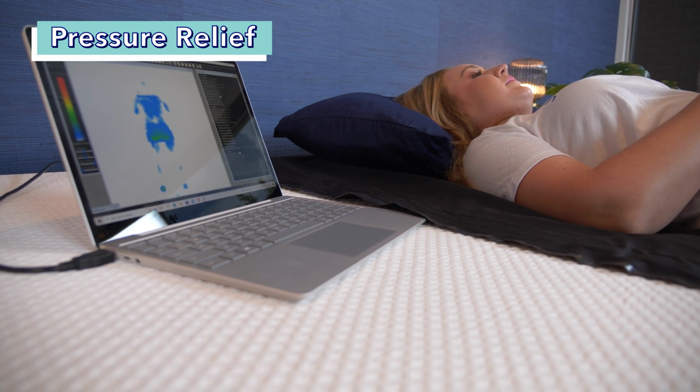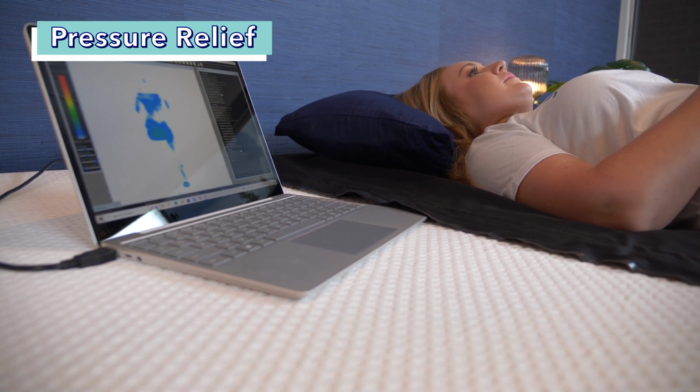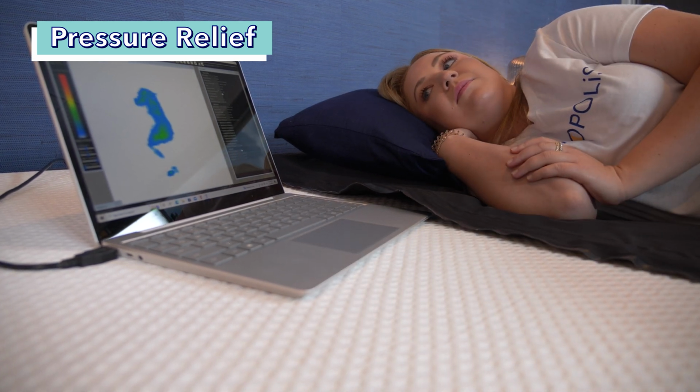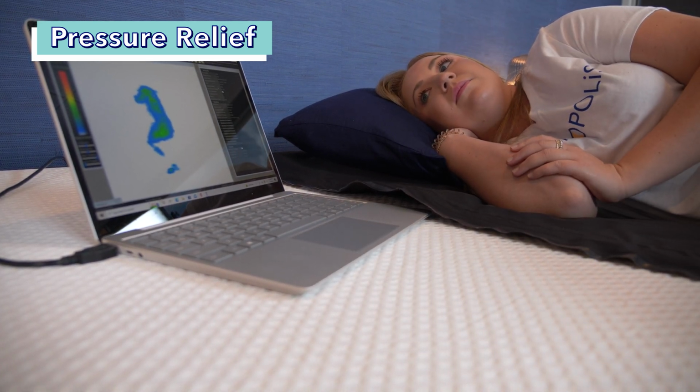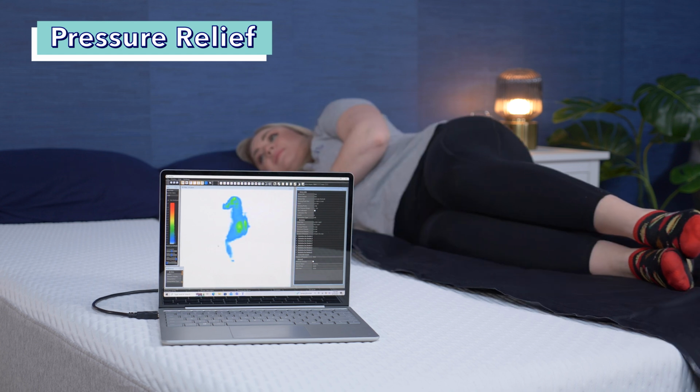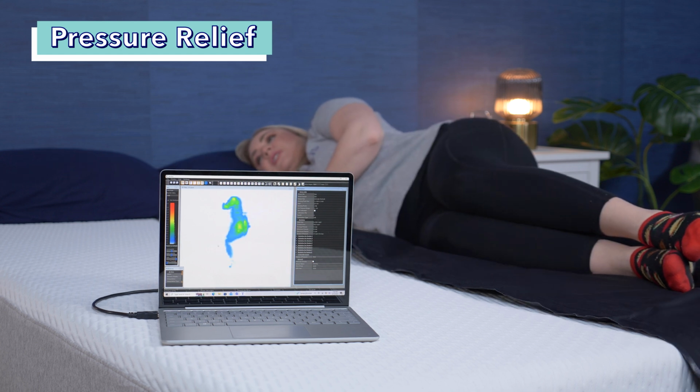Looking at the Nectar, results are pretty good. Mostly blues and greens all around, with just a touch of yellow on the shoulders and hips in the side sleeping position. This indicates overall great pressure relief on the Nectar. For the Tuft Needle, we also see blues and greens across the board, indicating overall low pressure. However, our tester did note feeling pressure on the shoulder and hip while side sleeping, even though it didn't register on the map.